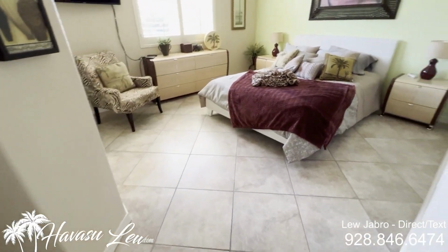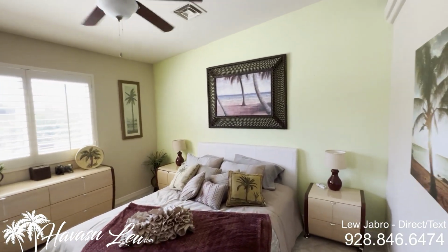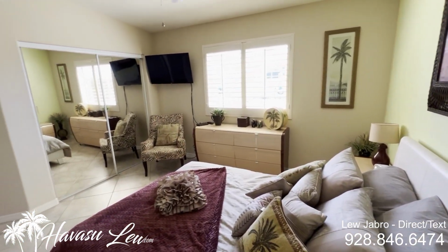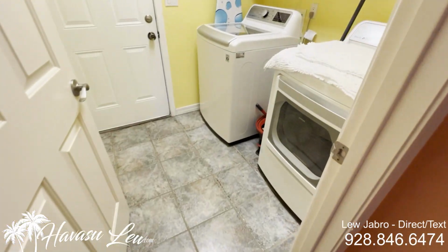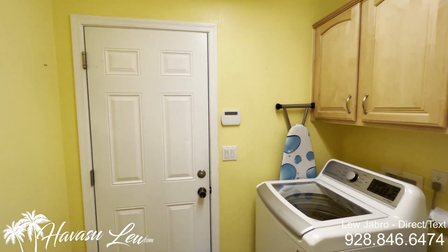You have bedroom number 3 at the rear of the house. Vaulted ceiling, ceiling fan. Pool view. So you got your indoor laundry. Door out to the garage area.